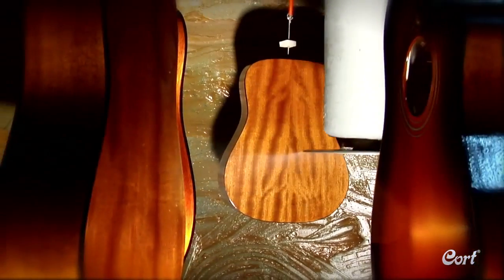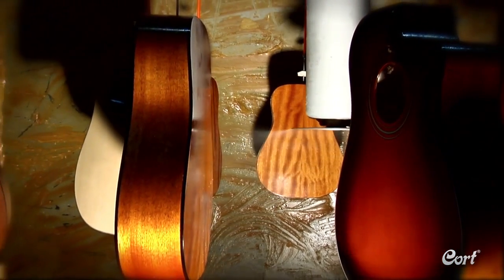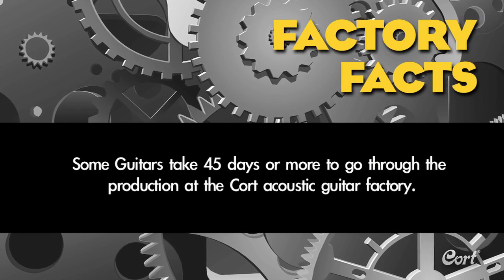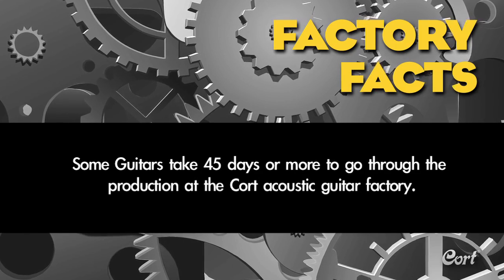After the final third top coat of clear sealer is applied, the finish cures for up to 7 days before the guitar is allowed to move further in production. Factory fact: some guitars take 45 days or more to go through production at the Cort Acoustic Guitar Factory.